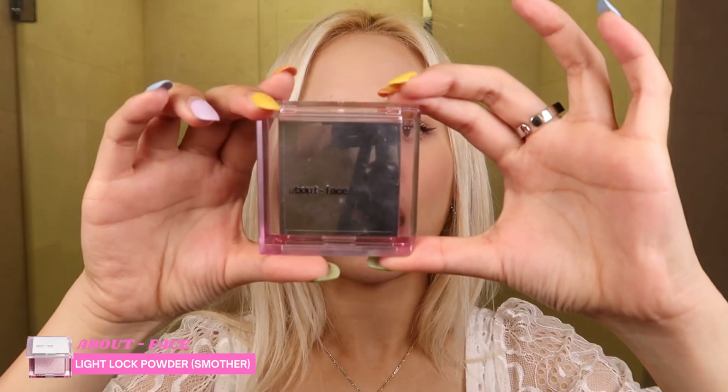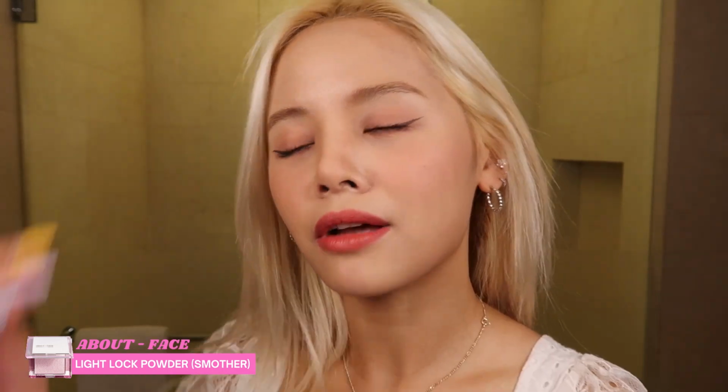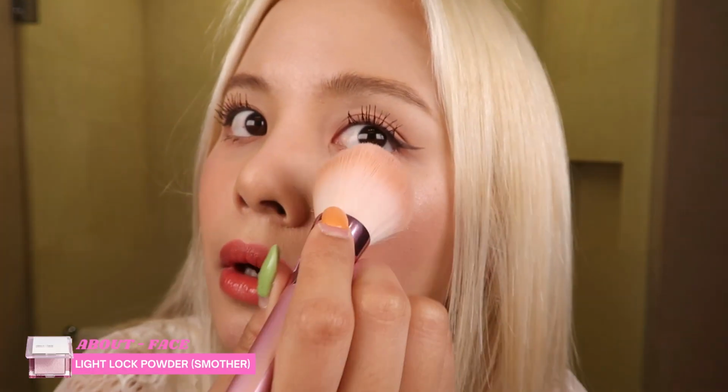Nice! I just got a new product from About Face. This is a light lock powder. The color is Mother. I'm just gonna use this as a highlighter. I've seen a lot of people do this on TikTok, so lately I've been kind of into it. I'm just gonna use a little bit of their product and apply it on the cheeks. Oh, okay, now I know why people like this up here too. Just gives it a little glow. Wow, and then on my nose. Snatch. So nice. This is really nice.